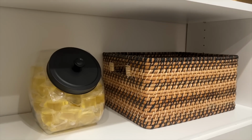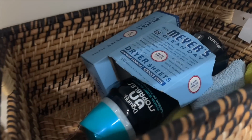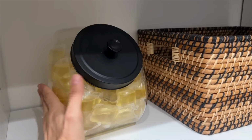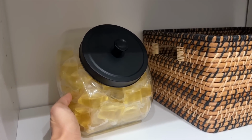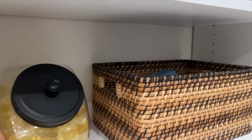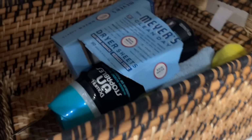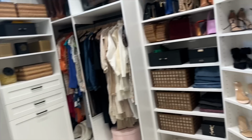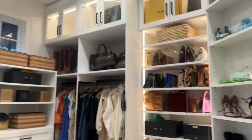Obviously because I have my washer and dryer, I have to have all of the utilities that go with it, including my detergent pods. I love how I was able to get them out of the packaging and put them in this really cute container that I got at Container Store. And I love hiding all of the things that just aren't cute in these adorable baskets. There's a little light switch. We can literally light up the closet.